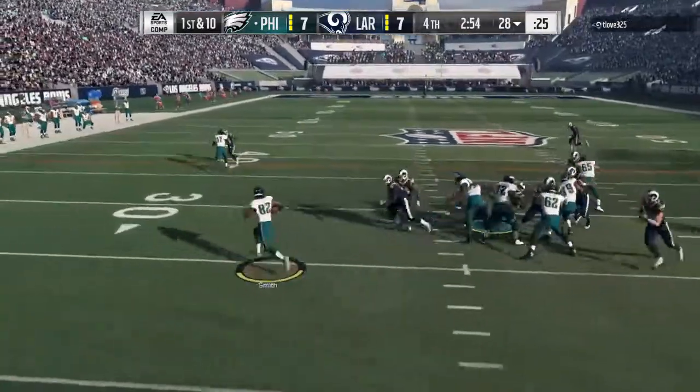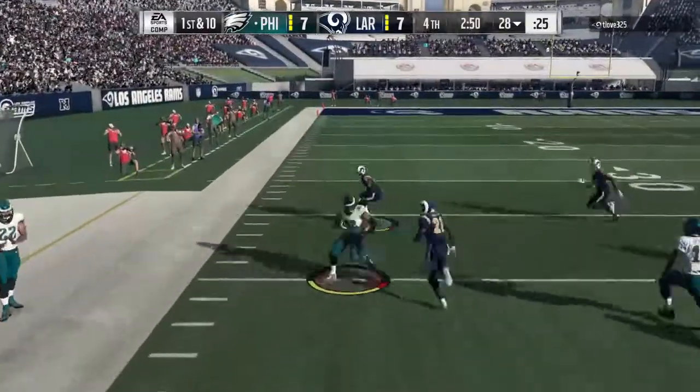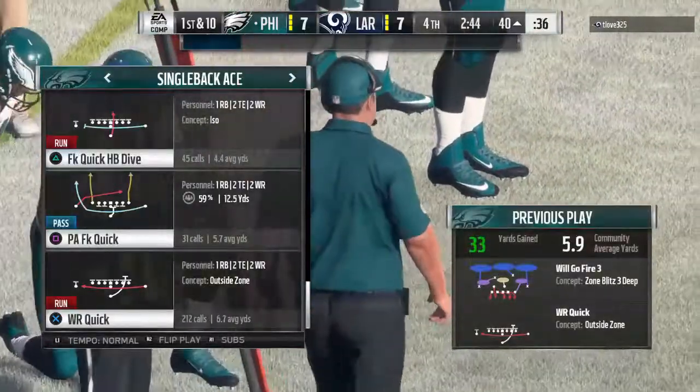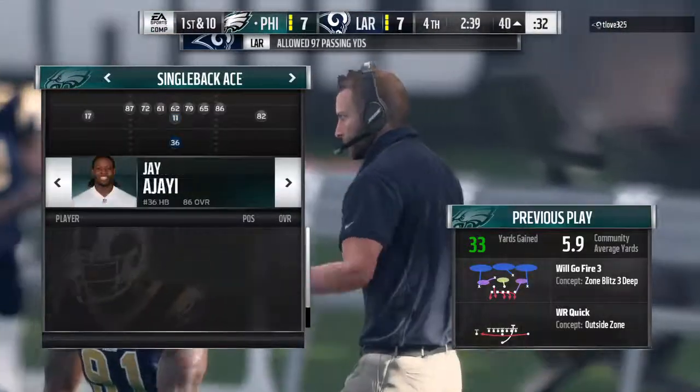They'll try a little trickery here on the end around. Space to maneuver at the 40. And he takes this one all the way across midfield into enemy territory down to the 40-yard line. A very nice pickup of 33 yards.